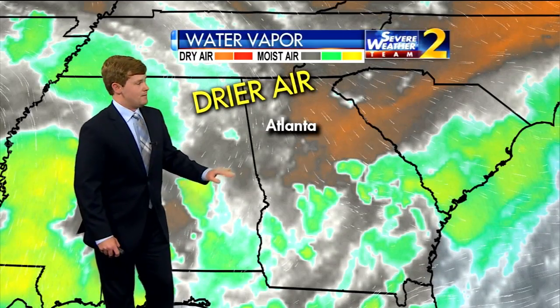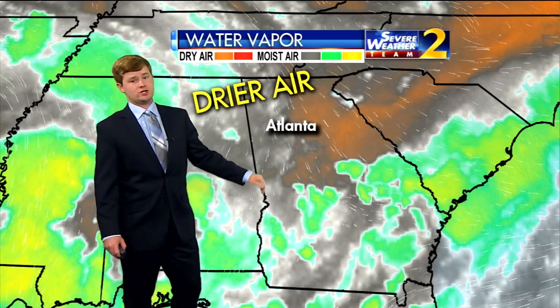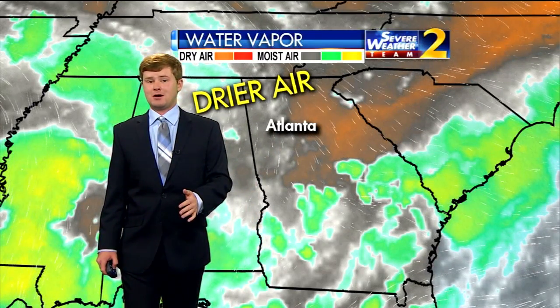But check it out. Back out to our west and northwest, more green is showing up on the map. That's headed in our direction tomorrow. So once we get into the afternoon, we'll see these showers and thunderstorms fire up once again.